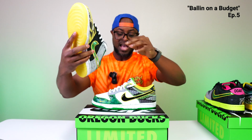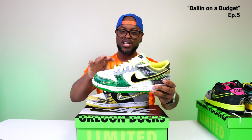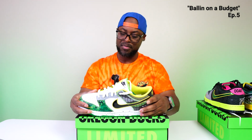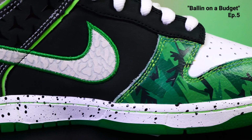2024 What the Dunk? Now, I'm looking at both of these shoes right now, and let me tell you something, it's a lot to grasp, but as we go through them, I think you'll probably make your decision once we get done with the home, but man, right now it's going to be very, very hard for my decision.